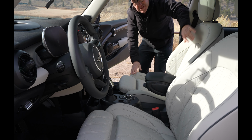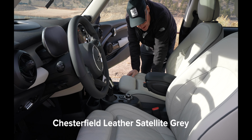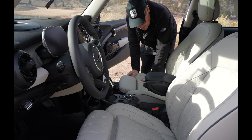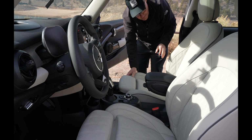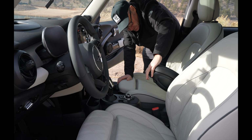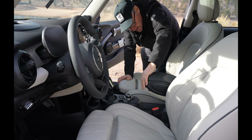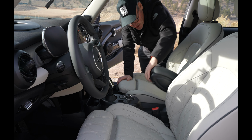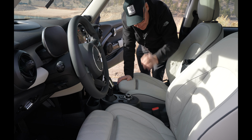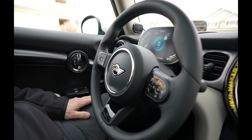One of the things I appreciate in a car is beautiful design, and this fabric is a lovely quilted pattern. You find this in top of the line Audis, and I love that the armrest is adjustable here. You can set this for whatever you want by simply moving this lever and it'll lock it in place. Nice little storage bin inside. You pull it up and you can get it out of the way. The Mini Cooper SE comes with a lot of nice features for the money.